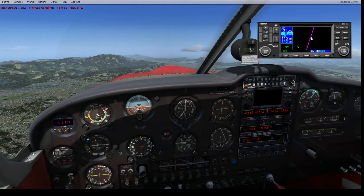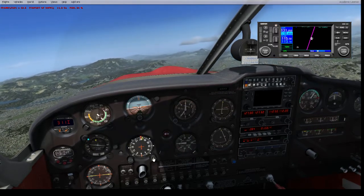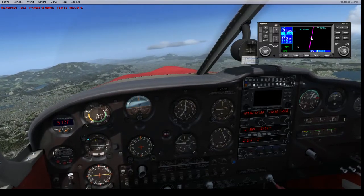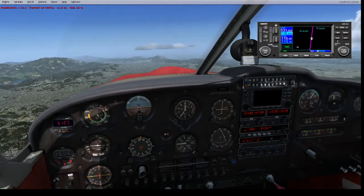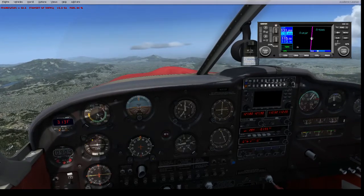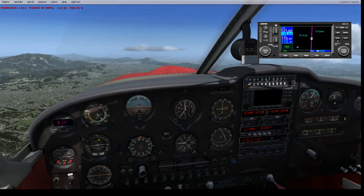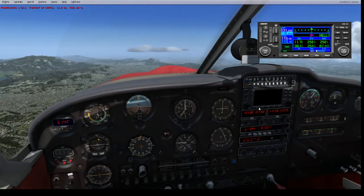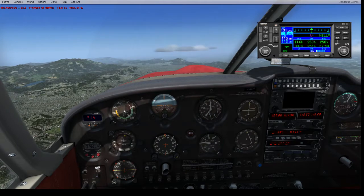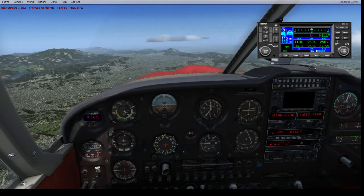Alright, we are about to intercept the approach to the GPS runway 25 into Oxnard, and we're going to go ahead and begin our descent. I'm going to change it to, oops, I accidentally disconnected the autopilot. I'm going to change it to low track, so it will track our course to Nelly. You see we're going to Nelly. We need to go ahead and begin a descent down to 3,200 feet for the initial approach.